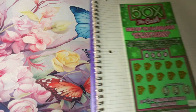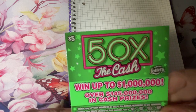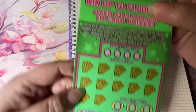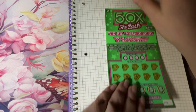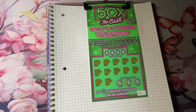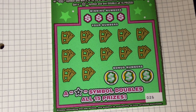I went back to the store and I was able to get two more, 50 times the cash, 26 and 27. Let's play. If you're scratching, get your ticket out.